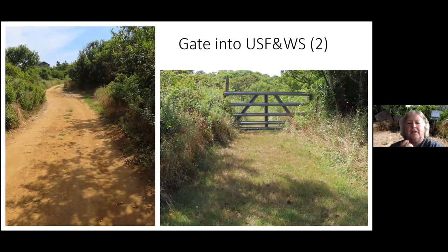Now we're going to keep going up the road, and there's a little house up here which you're not going to go to. It's called Golden Grove. It's not occupied, but it is not abandoned either.